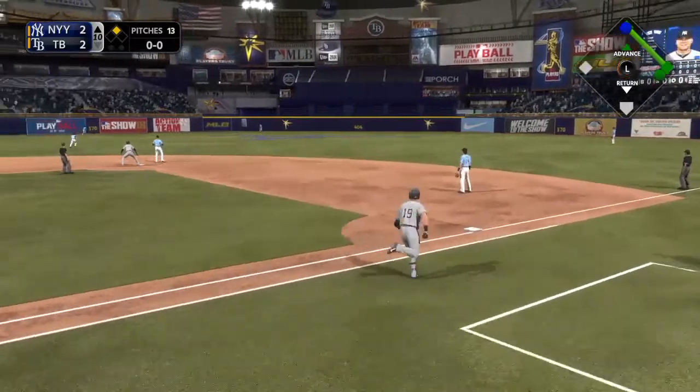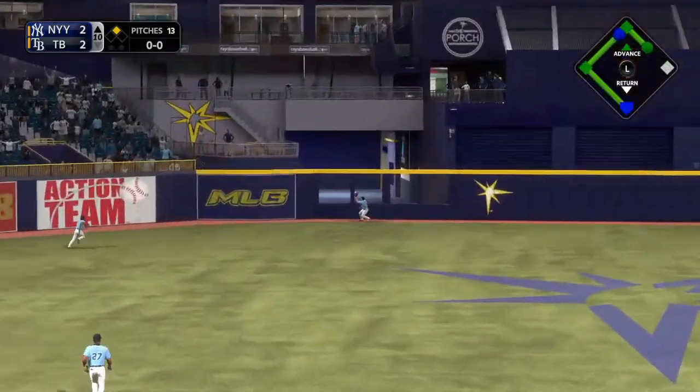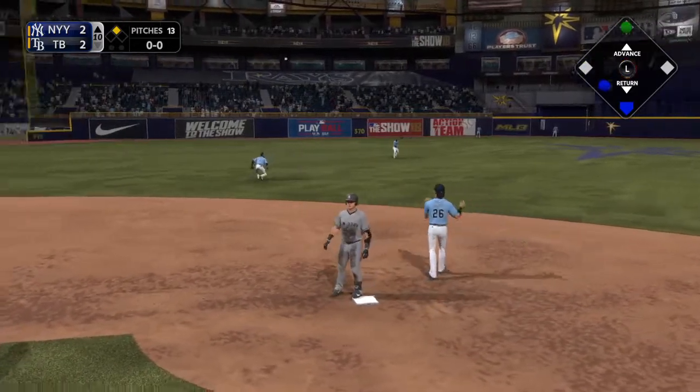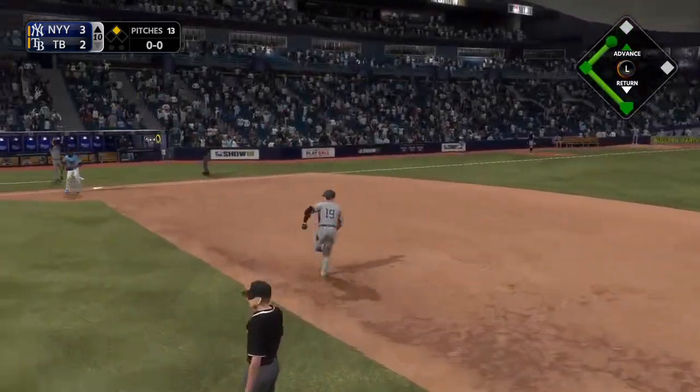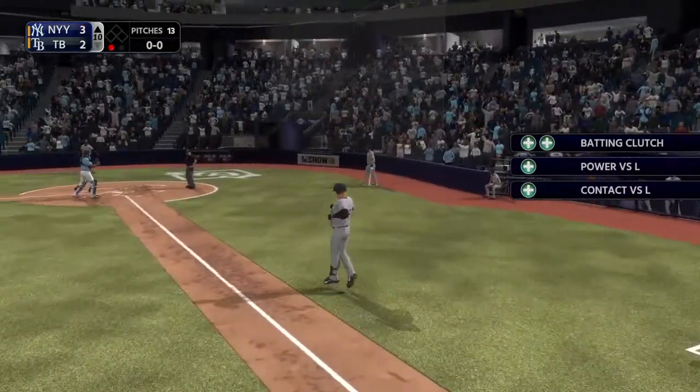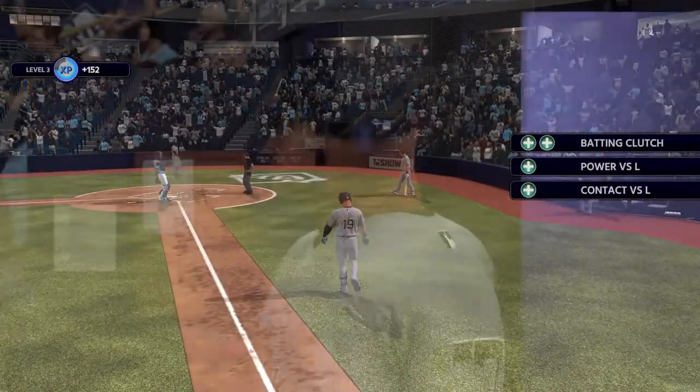A swing and a drive to center field. That one's got a chance. And trouble it is. It's down for extra bases. Now it's cut off. A throw to the plate. And the runner will score from second. And he is out at third. So credit him with a double and an RBI.